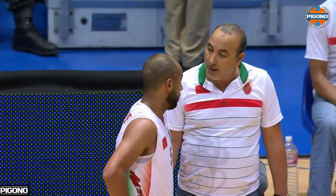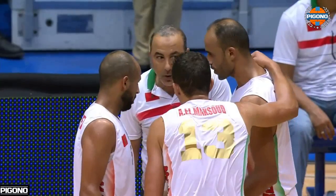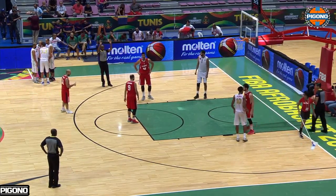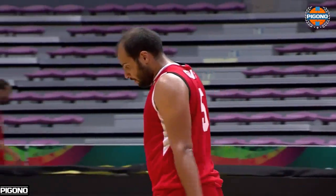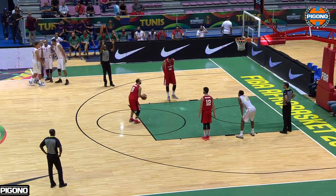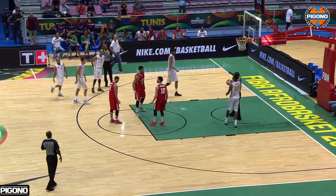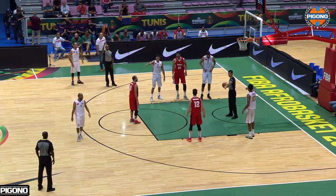Shua stays on, and it's Wilkins who's gone off. A little bit of a discussion going on here on the Moroccan bench on the sideline as they plot this quarter-final battle, looking for semi-final progress. Al-Khamel missing his first free throw here, 29-year-old.